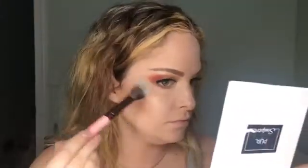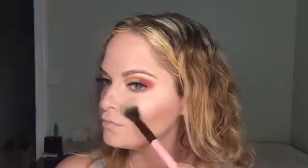Hopefully this does what it's supposed to. Let's see. Yeah, it does. I like it. It's okay. I'm definitely going to have to give these brushes a little bit more time to play around with and use them before I make my mind up, but they are attractive brushes and I like them. They're alright.